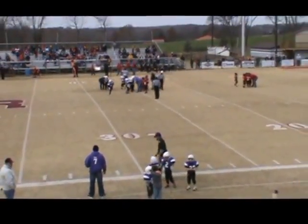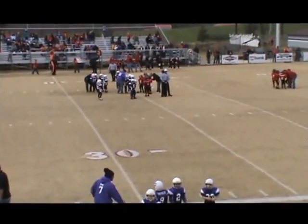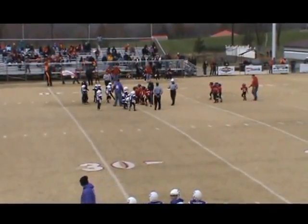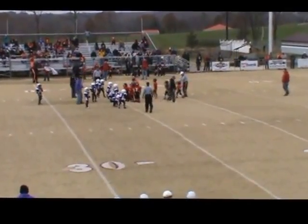It's 3rd down and 15. Joe Byrns is in a hole here. 3rd and 15, the Panthers leading 19-6. Joe Byrns facing a big 3rd down here.